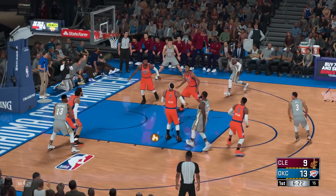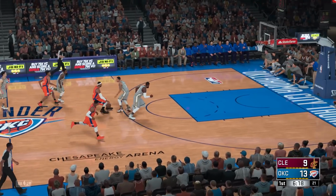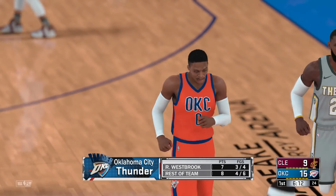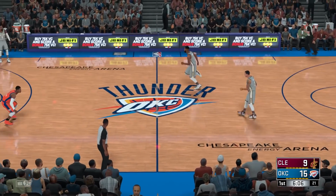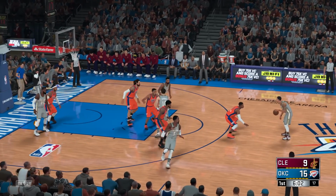LeBron against Anthony. Just couldn't take the lid off. They had their chances, but came up empty. Right side Westbrook. Plenty of space. And Oklahoma City again with the bucket. I'll tell you, you're not going to find a much more confident basketball player. He always believes the points are going to come. They need a bucket in a big way here to regain some confidence.